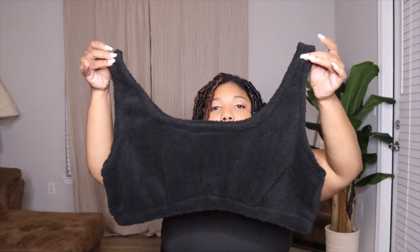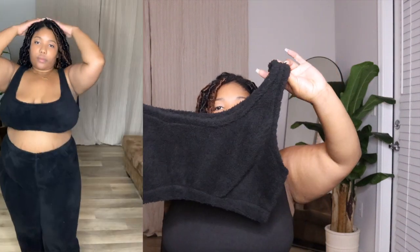So I have another teddy look here. It's a cute black teddy crop top. So this is how it looks. It doesn't have any adjustable straps or anything like that, but I thought it was really gonna be really cute and warm. Okay, honey, because you know we still want to wear a little crop top in the house, something like that.